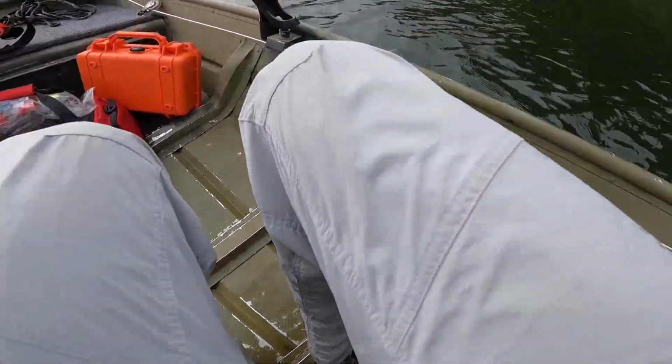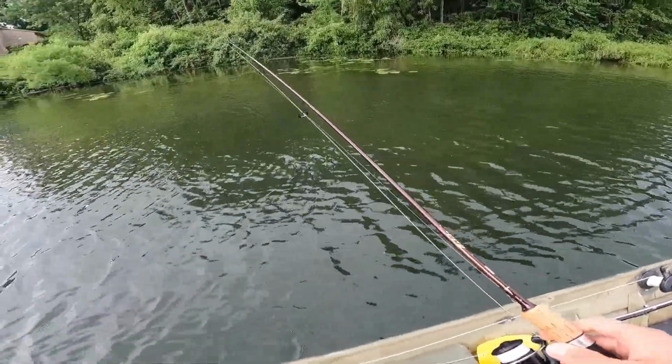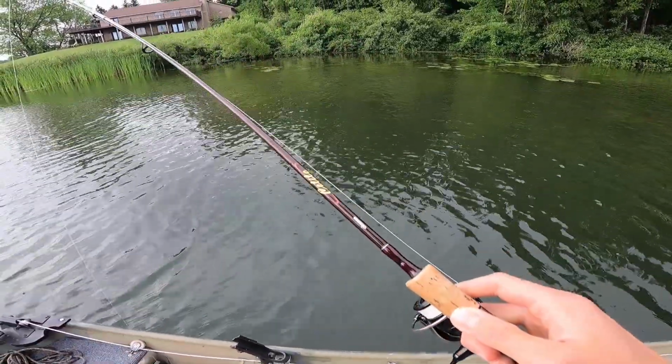Oh, what'd you get? A little dinky bass? All right, Dave's on the board with an absolute micro. So good work, buddy. I put my fancy Daiwa Tatula reel on this cheap Okuma Salilo rod.